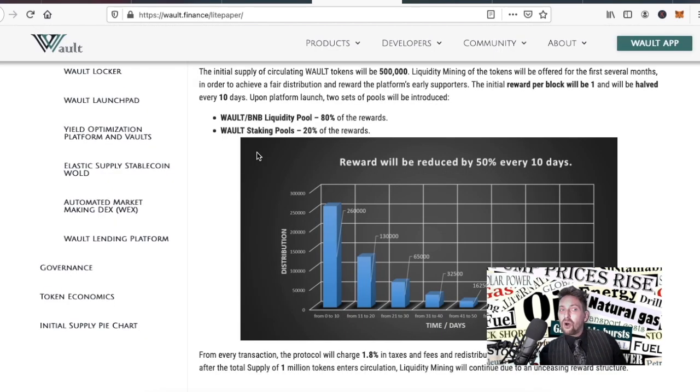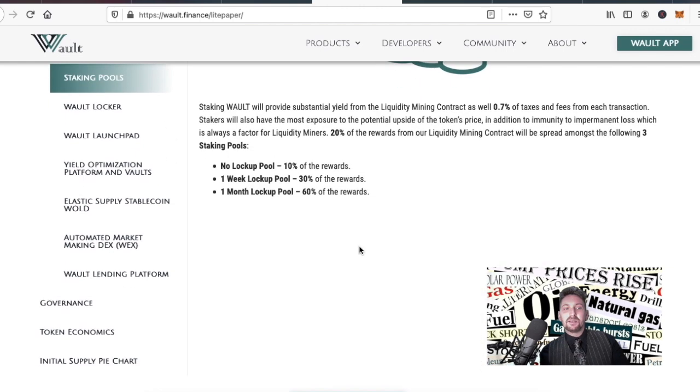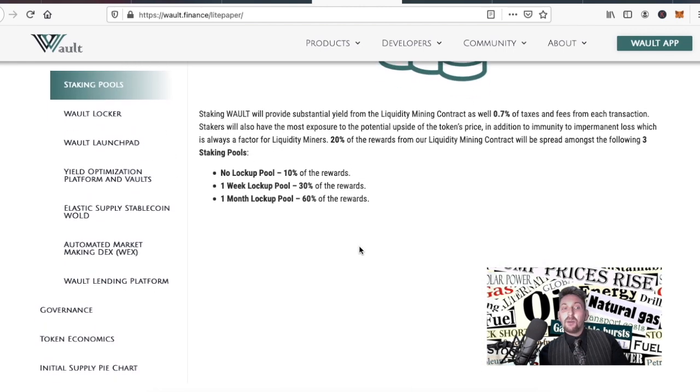The rewards of Wault from liquidity is 80% rewards. Then we have staking pools, which are 20%. You can lock up your funds for no set amount of time. You can lock it up for 1 week or 1 month to get higher yield from your Wault.